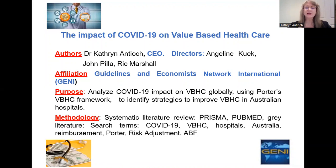The purpose was to analyse COVID-19 impact on value-based healthcare globally using Porter's value-based healthcare framework to identify strategies to improve value-based healthcare in Australian hospitals. The methodology involves systematic review using PRISMA and PubMed and the Grey literature. The search terms were COVID-19, value-based healthcare, hospitals, Australia, reimbursement, Porter, risk adjustment, and activity-based funding.